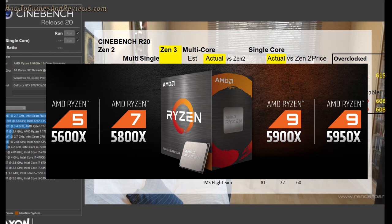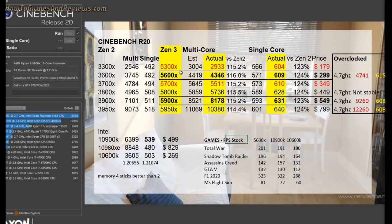So this also means that the 5950X should be able to be overclocked because it's got the best silicon, whilst the 5800X will have slightly less good silicon, so it should be hard to overclock. Anyway, let's find out what you can actually expect once you overclock a 5000 series processor. Let's start with the 5600X, the bottom of the range $300 processor.